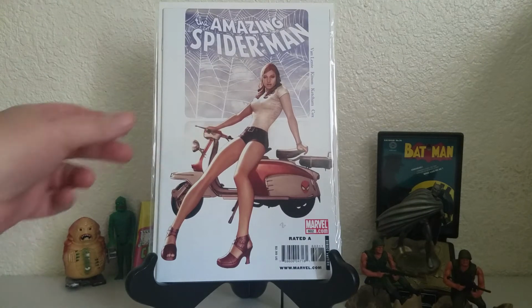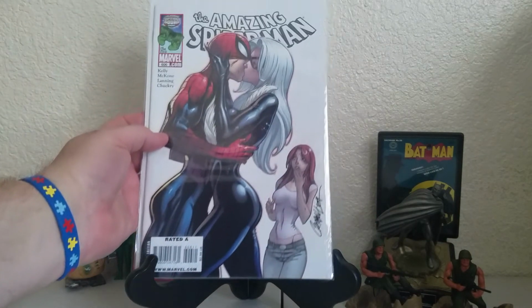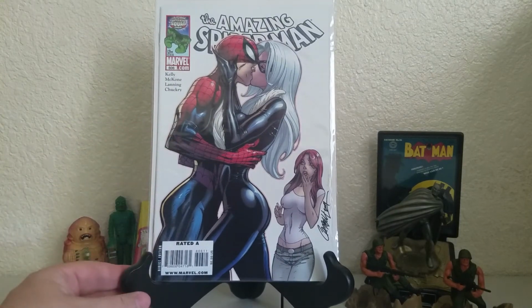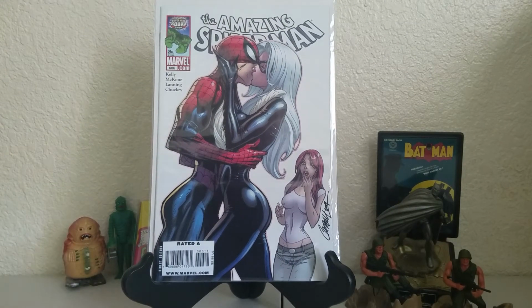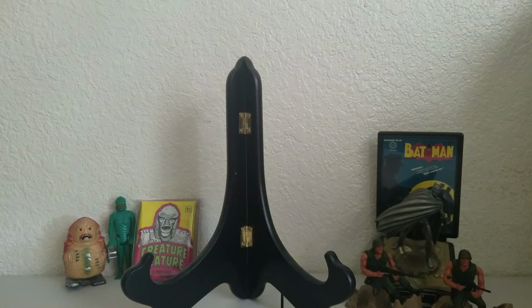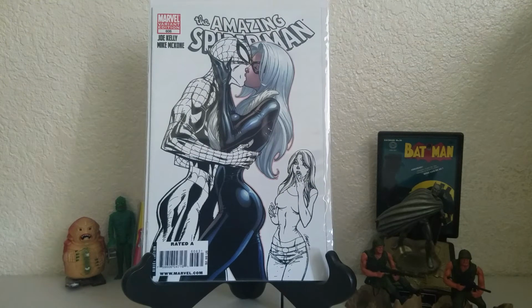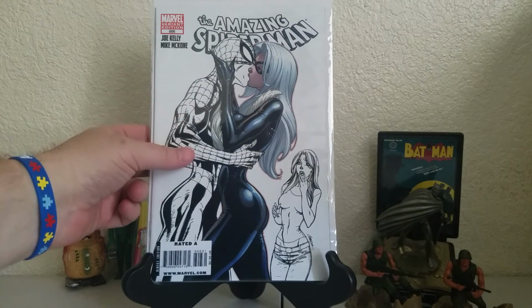Amazing Spider-Man 602. This I got from a seller on a group I belong to on Facebook. Spider-Man 606. It was like 15 or 18 bucks. And then this was, I think, $15 or $18. A partial sketch variant, I think that is.